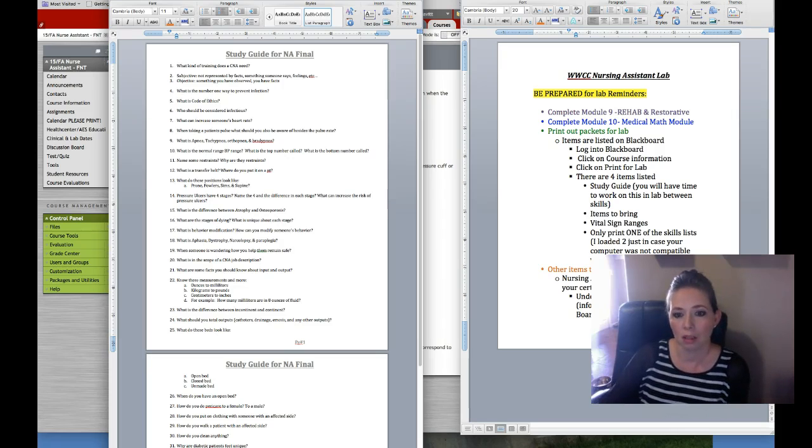I do notice that the people completing the study guide, or at least trying to complete it, are the ones that get the better grades on the final. So please be aware if your grade is teetering on the edge of a C and a B or a B and an A. Remember, our grade scale is different, so this may be able to bring you up a little bit. It is only worth 500 points, and it's 50 questions, multiple choice. So please try to remember that, and it will be taken the final day in lab in the morning.